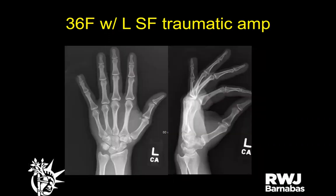36-year-old female got her left small finger caught in a conveyor belt at work. She had a very small partial amputation nail bed injury to the small finger. She was irrigated and bone was covered with soft tissue.